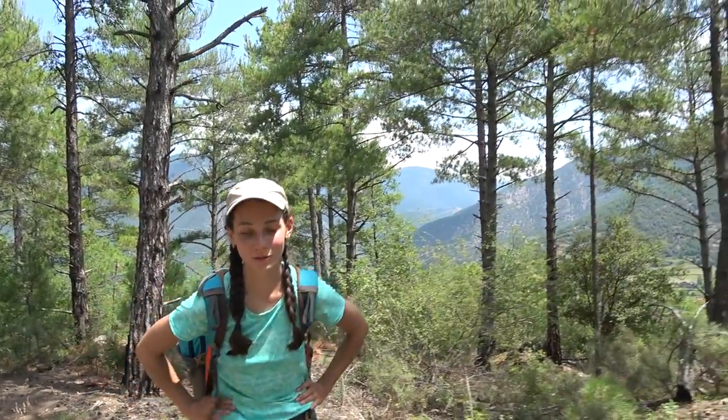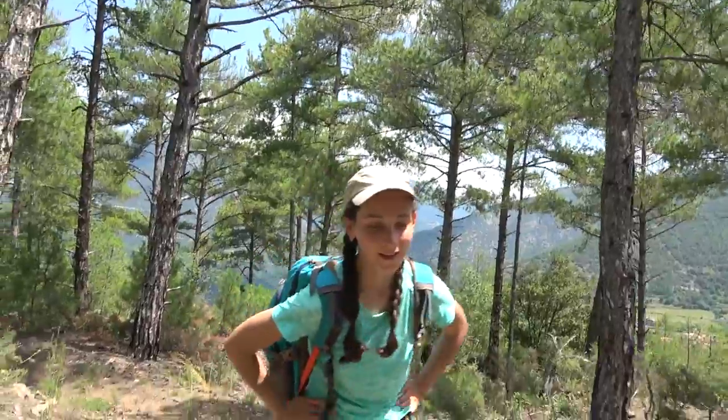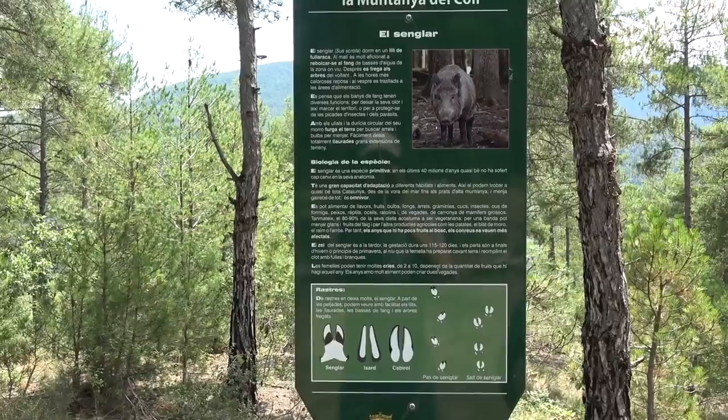Breathing fresh air helps a lot while conquering the mountain. It's expanding your lungs, especially when there is so much of it. That's great.